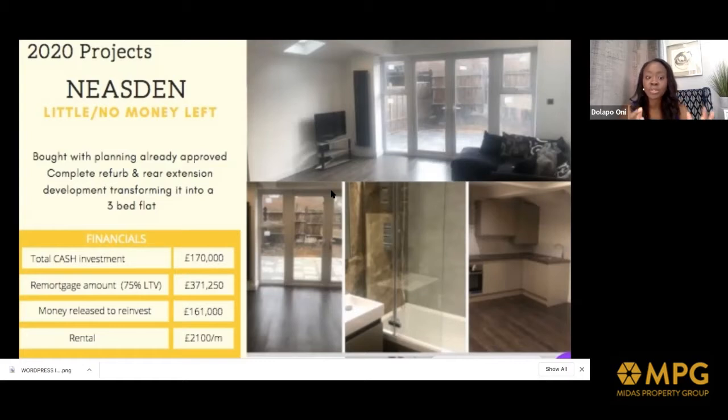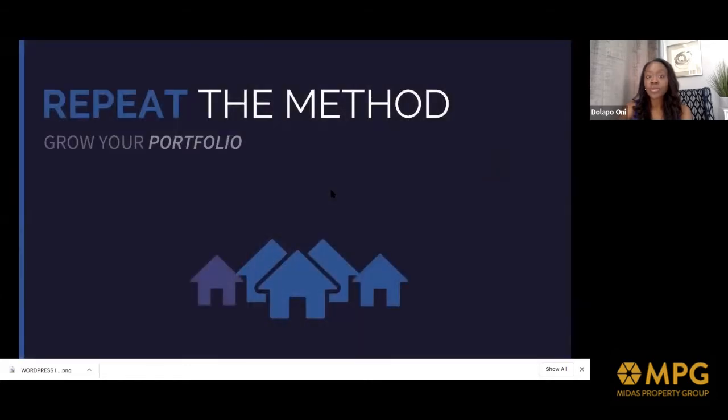So that's pretty much the way it works in principle: you find the right property, you add the value, and then you extract at the back end of the project. And you repeat the method and grow your portfolio. So once I understood the fundamental principles of doing this, then it's just something where you find the right property. And honestly, I don't move until I find the right property, because I know once I find the right property, then the value is in there, then I can move.